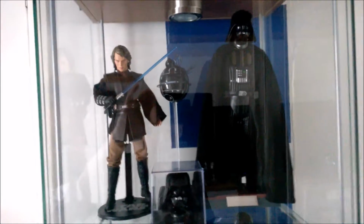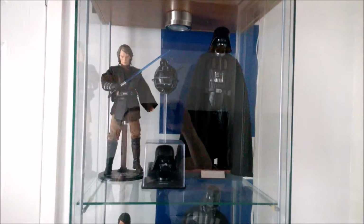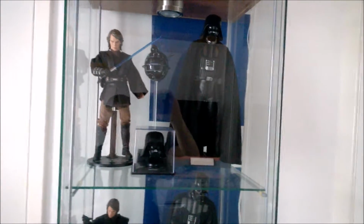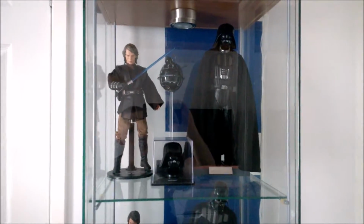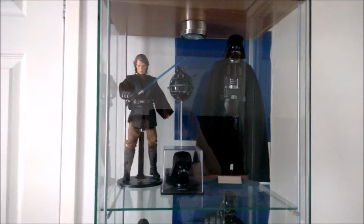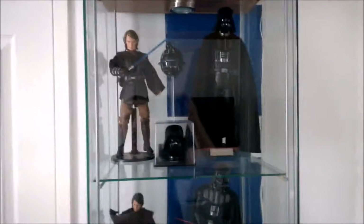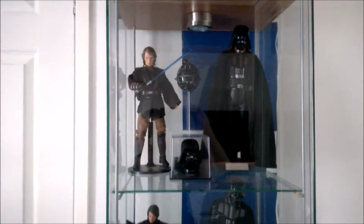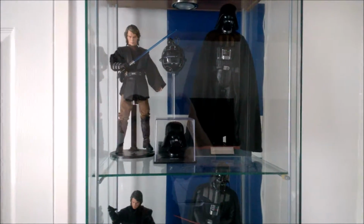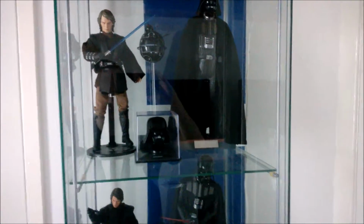So I saved up my Christmas money and bought it, and like I said, I only collect the ones that I like. I don't collect any of the ones that I don't like. For instance, the new villain in The Force Awakens, Kylo Ren. I've seen people reviewing him. Yeah, he looks a good figure, but me personally, I don't really like Kylo Ren, so I can scratch that one off, you won't be seeing him in here. And that goes for any of the other Force Awakens figures.